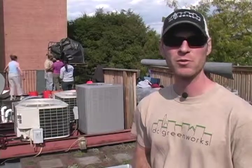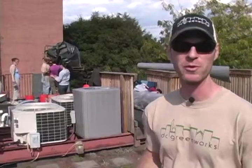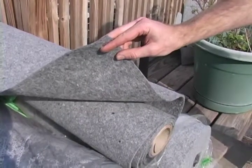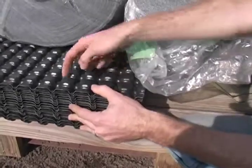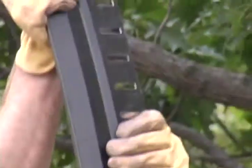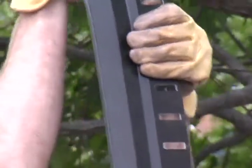To give you a little bit of background on green roofs, they're a system of five layers set atop a waterproofing membrane. We've got a roof barrier, we've got a drainage layer, we've got a filter fabric, we've got growing medium, and we've got plants. All of that is surrounded by retention edging. So environmental benefits for green roofs in the Washington, D.C. area predominantly focus on stormwater management.